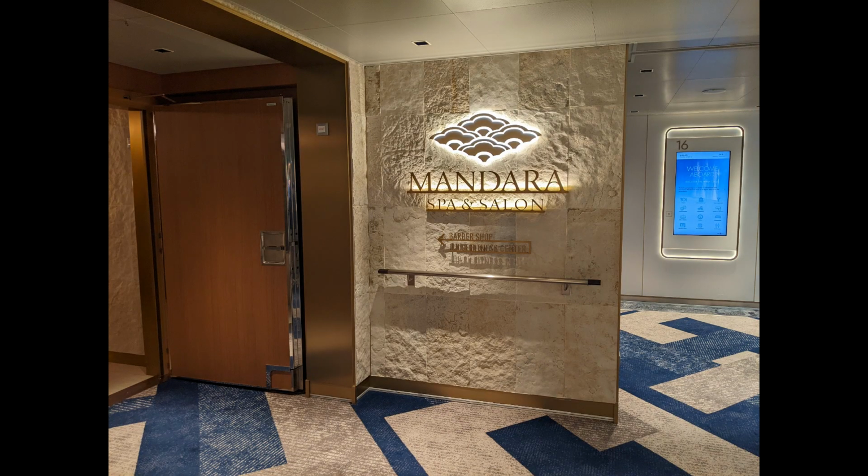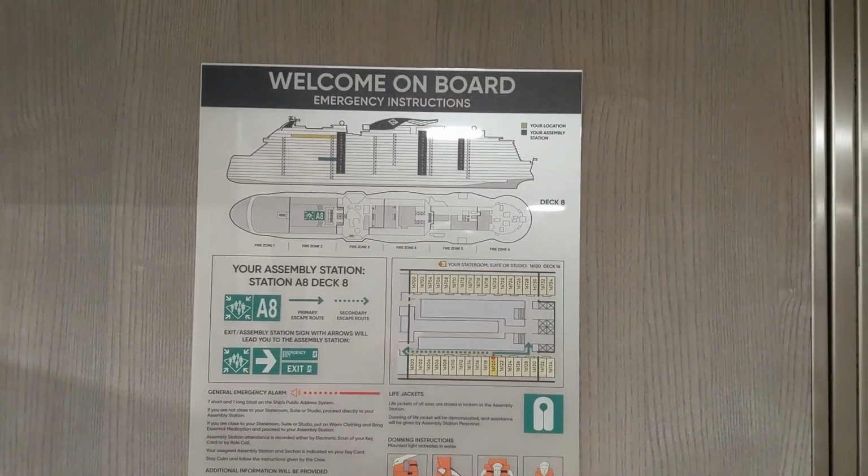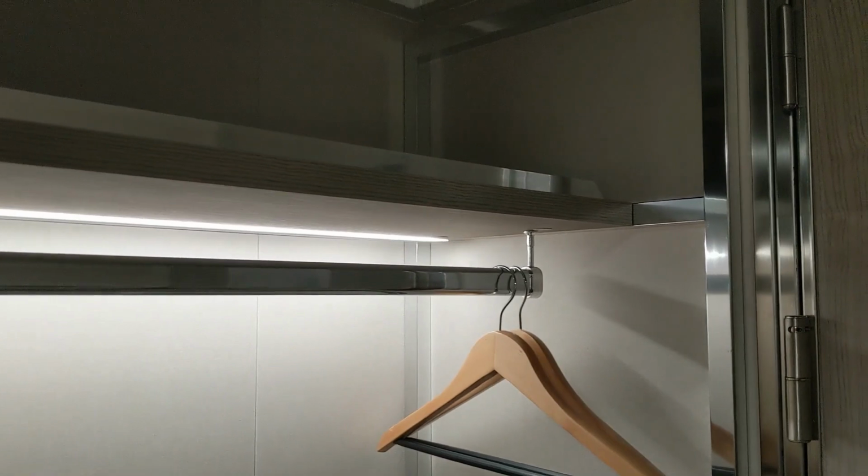Up to deck 16 and the spa and our spa balcony cabin. We're in cabin 16120, spa balcony. The back of the door will have your muster station information. We were in A8, which is part of the theater.